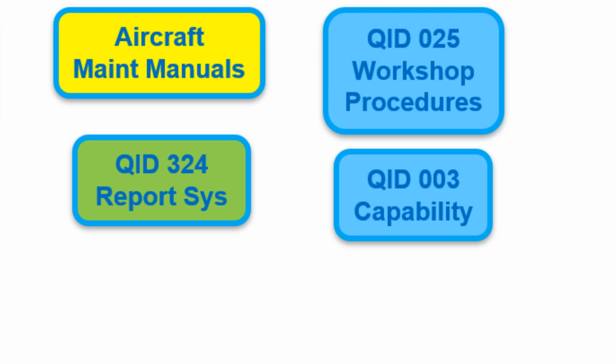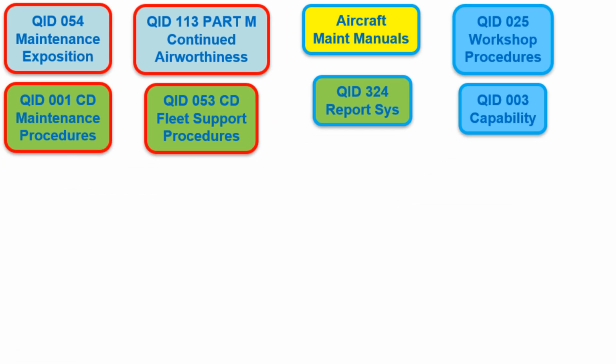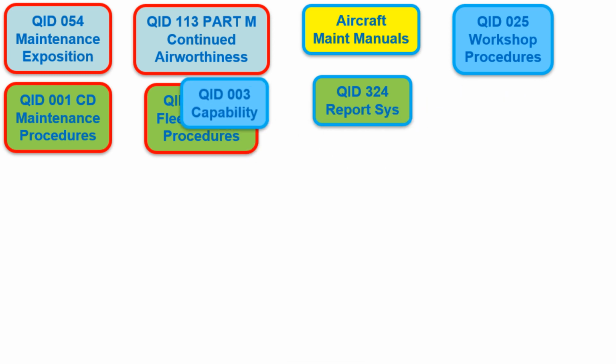Workshop personnel should be familiar with their own procedures and processes in the Workshop Procedures Manual. A list of parts that may be processed in our workshops is called the Capability List. The importance of knowing the scope and capabilities of our workshop is recognised, and this manual will soon migrate into the Maintenance Exposition QID 054.